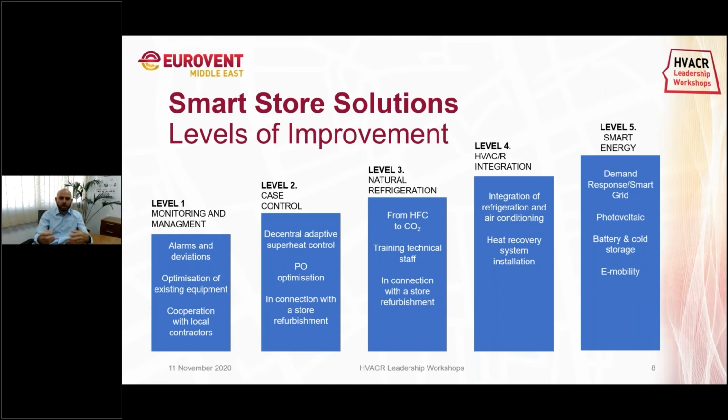We generate chilled air, we generate chilled water. And then what we can do with all these things. A CO2 system especially, or a normal refrigeration system, generates a lot of heat. So in the Nordic countries, where you have to have a heating distribution plant, you pay for hot water to cool the floor and to make your store warm. In our region, we don't need that, but we need hot water in a supermarket.